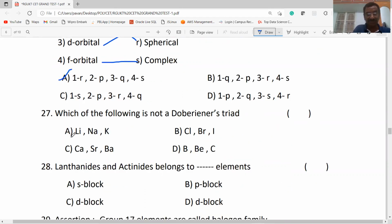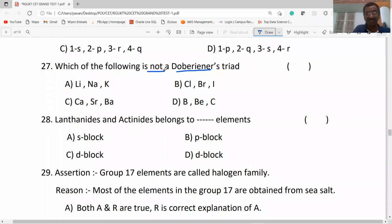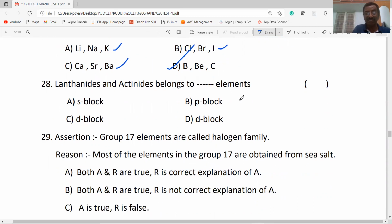RPQS. Next one, which of the following is not a Dobereiner triad? Li, Na, K: lithium, sodium, potassium is a triad. Chlorine, bromine, iodine is also a Dobereiner triad. Calcium, strontium, barium is also a Dobereiner triad. So option D is the one which is not a Dobereiner triad. Boron, beryllium, carbon is not a Dobereiner triad.